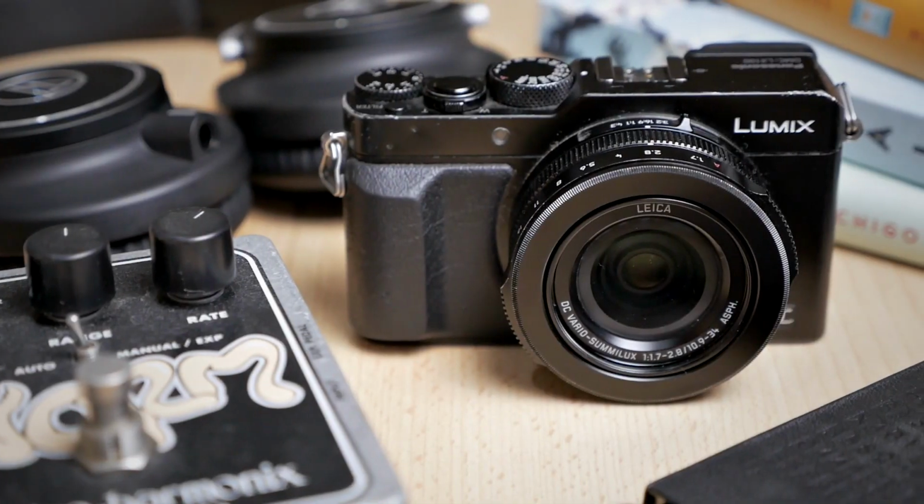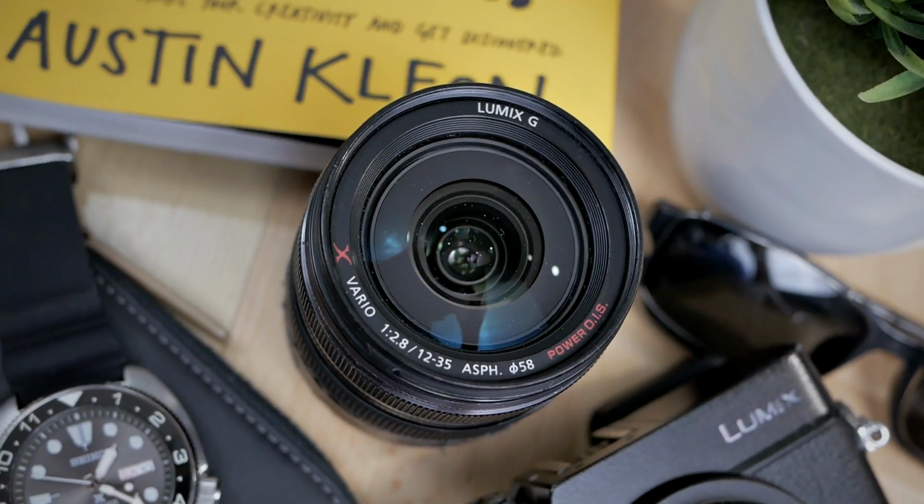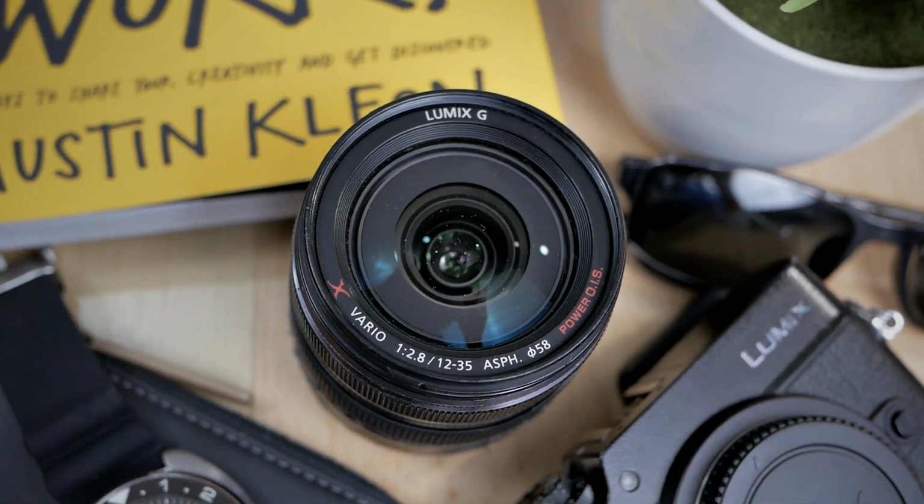So today we're going to compare the LX100 to the Panasonic 12-35mm. These two things are very different. One is a camera with a built-in lens, although it has a micro four thirds sensor, and the other one is a micro four thirds lens. So a camera versus a lens.